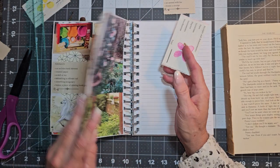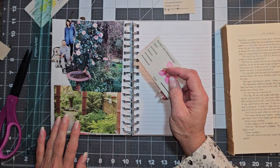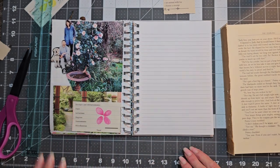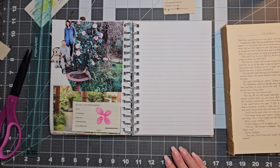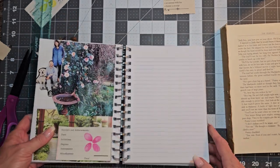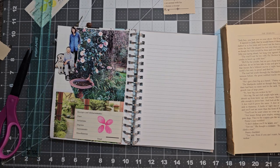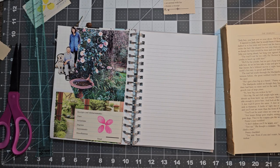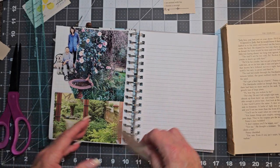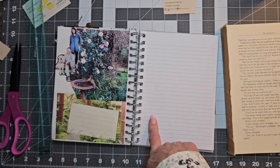Oh, I've lost our shelf. Oh, where did it go? Do you guys see it anywhere? Might have to pause you guys and find it. Not sure where it went. Okay, I'm gonna pause you guys. I'll be right back.